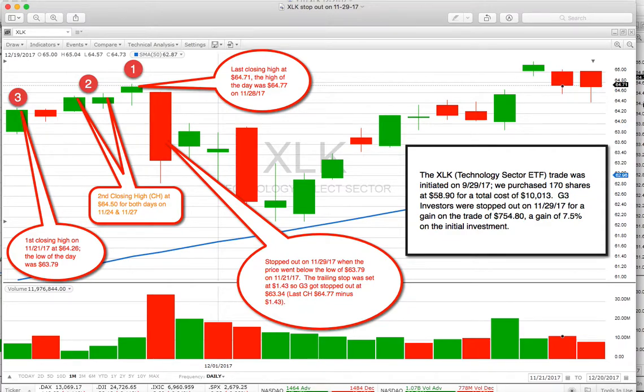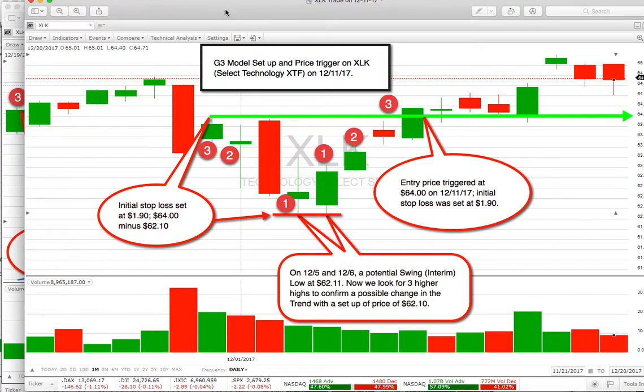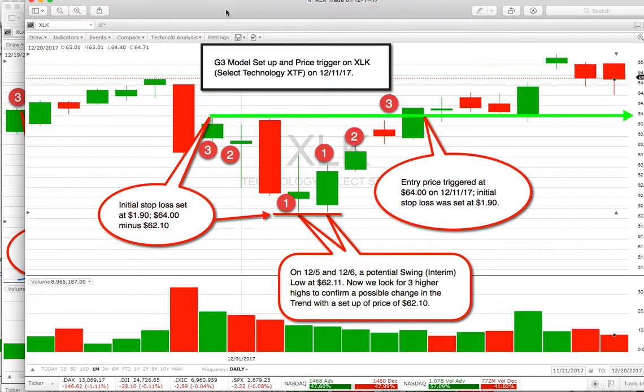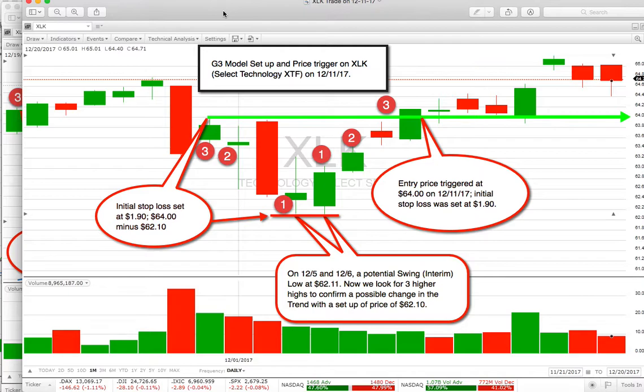Now let's take a look at the setup and trigger. So what happened subsequently? Because on the very first chart we looked at, the year-to-date chart, I showed you that we got back in. So let's take a look at how the G3 model setup and price triggers on XLK works. And this all occurred from November the 29th to the 11th before re-entry was triggered.